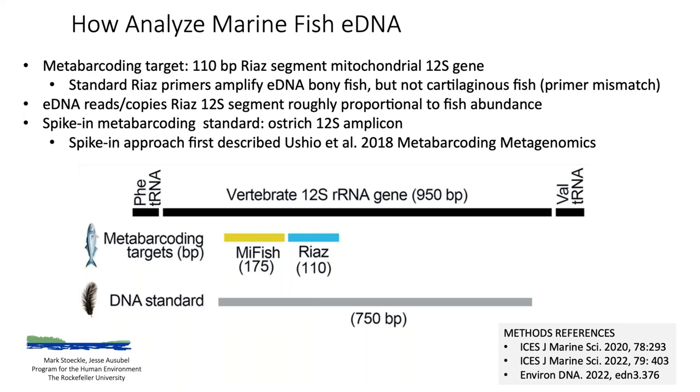To quantify eDNA, we use a modification of a spike-in approach pioneered by Masayuki Ushio and colleagues. We add a known amount of a non-fish standard to each PCR. The standard we use is an amplicon of Ostrich 12S that has the same RIAS primer binding sites as fish. This allows us to calculate the number of eDNA copies by comparing fish reads to standard reads.